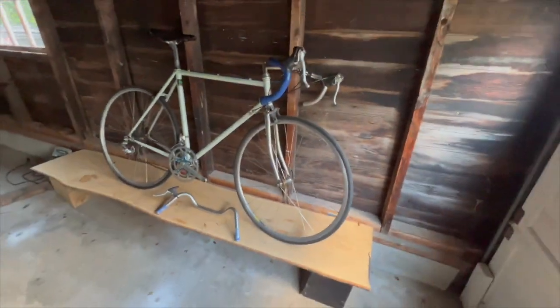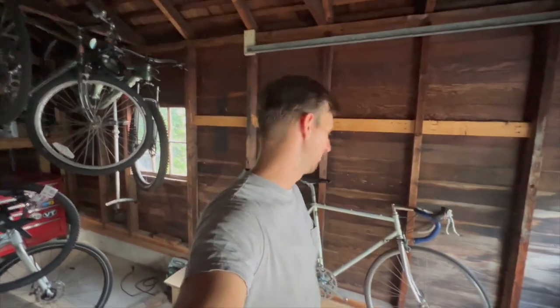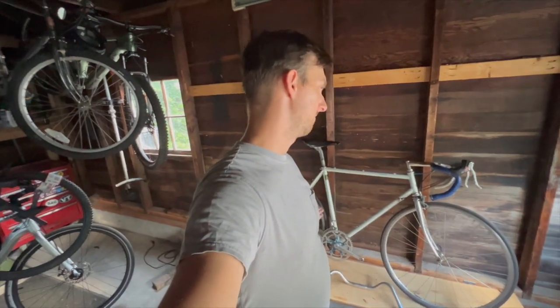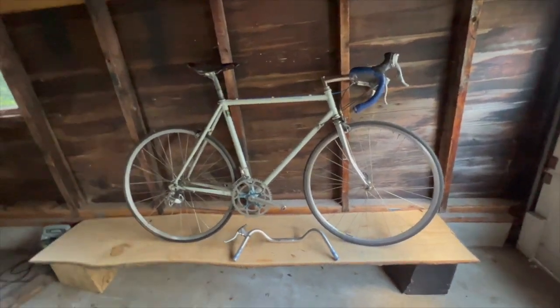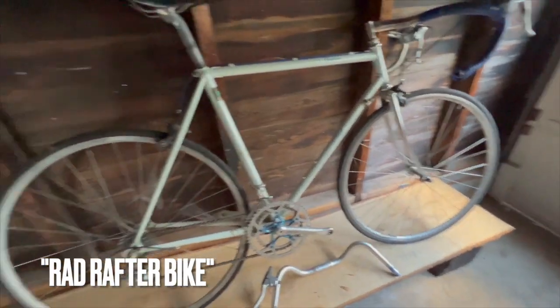But this is a long-term project. Let me know what you guys think. Do you like this bike? Do you think it's cool? Should I build it? It's probably $50 away from being a rad bike, but it's a rad bike right now. It's just kind of like a rad rafter bike. So that's that one. Let's go on to the next one.